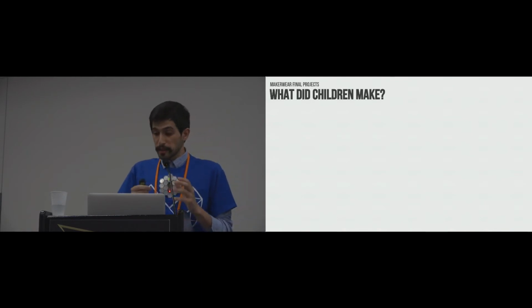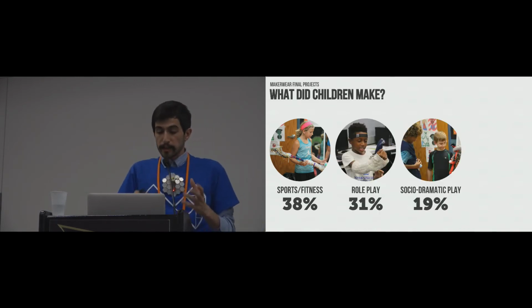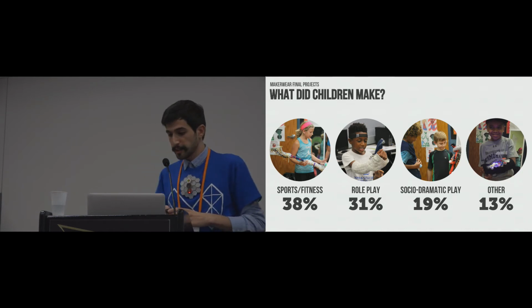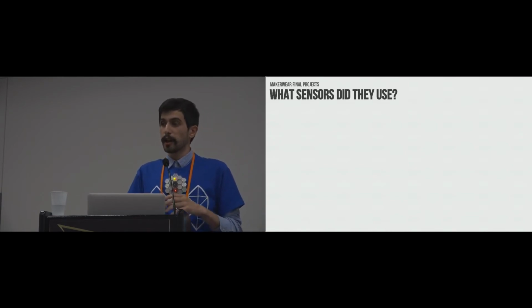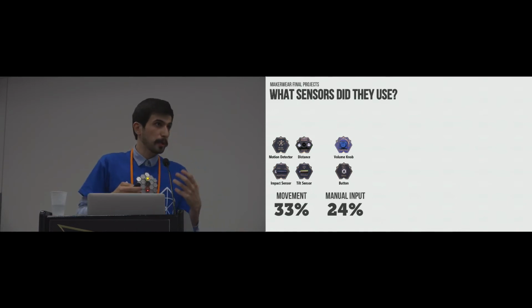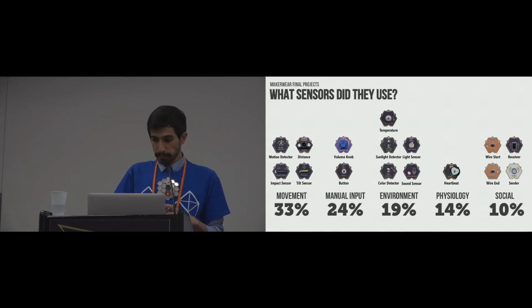Children were able to build designs that were personally meaningful to them. The most common theme was sports and fitness, followed by role play, sociodramatic play, and a number of other miscellaneous projects. I will describe a few examples in a moment. In terms of sensors used, the most commonly built designs sensed movement, followed by manual input like pressing a button, and the environment, physiology, and social interaction.